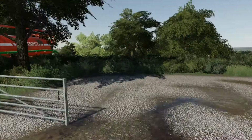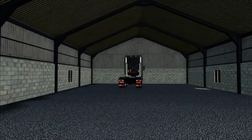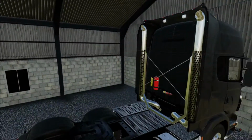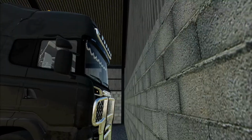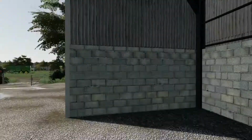The lorries that we're going to be buying will go in here. So this is a Scania. It's off the trailer, so the back end is really nice. I can't remember where I actually found this mod. But yeah, I love the Scania, the noise on it.